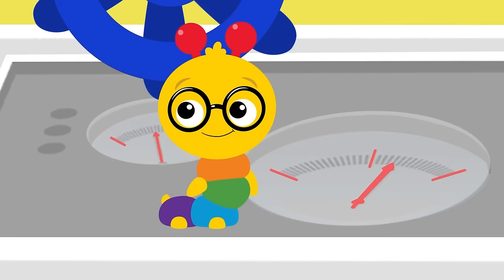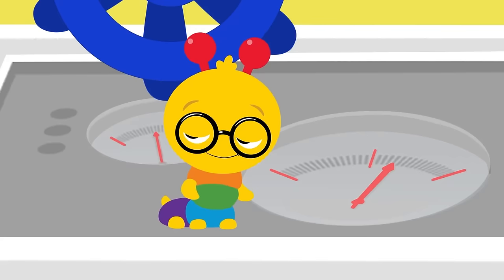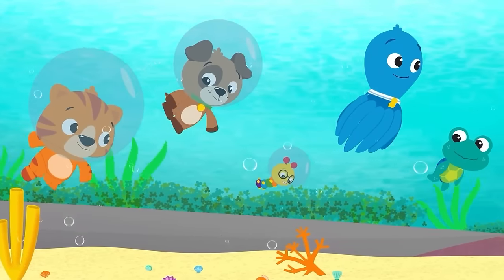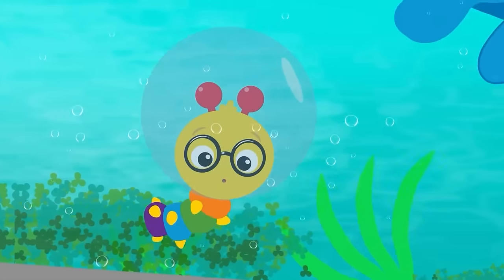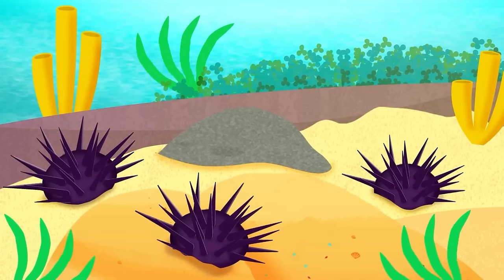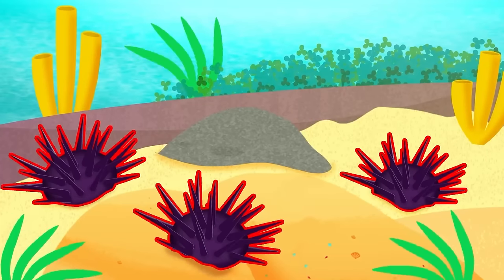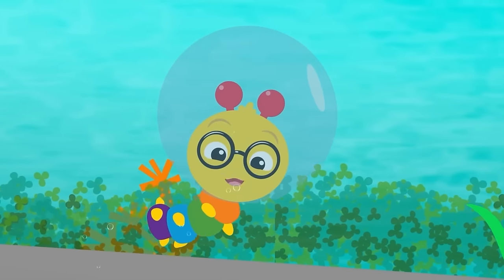Yay! Opus is going to show us where animals live in the coral. Let's go. If we pay close attention, I bet we can see some of the animals that live in the coral reef. Do you want to try? Okay, let's go! That was a sea urchin. Did you see it? That was a clownfish. Did you see it?